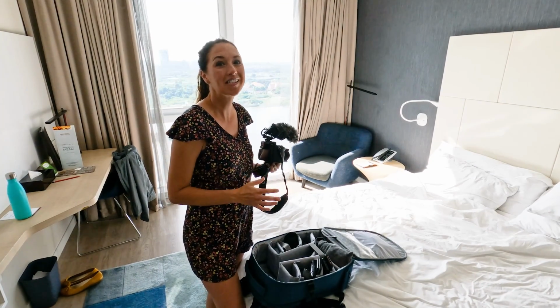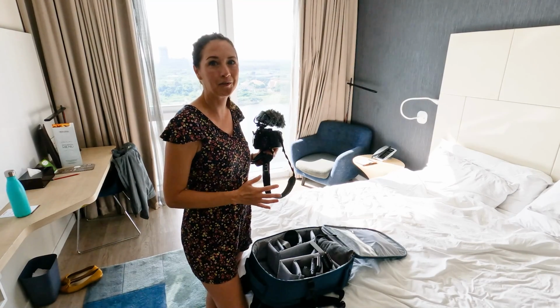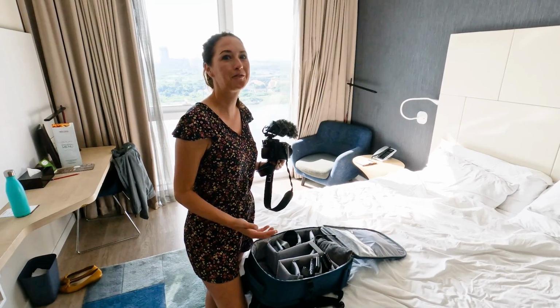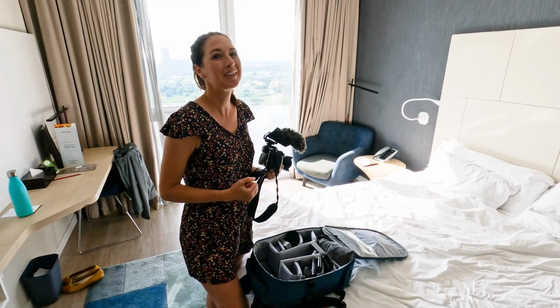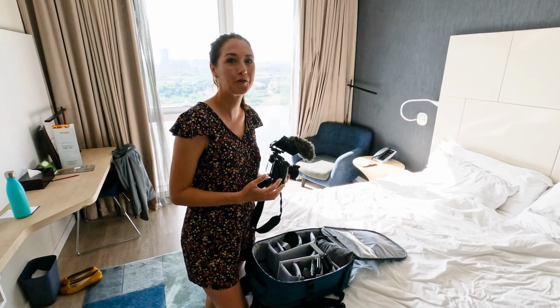I cannot believe that we wake up every single morning to this view. It has not gotten old, just looking out the window and having the river right in front of us. But what's really exciting today is we actually get to do some traveling on that river on hull 4.